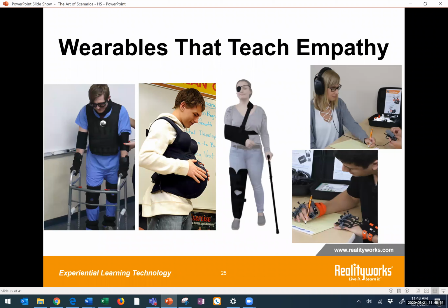Now, wearable simulators can be used in scenarios, and they're a great way to teach empathy and other soft skills such as patient communication. So here's just a snapshot of some of the wearables we have that teach empathy. Now we have a geriatric simulation suit, our pregnancy simulator, hemiplegia simulator, and also a trio of hearing impairment, arthritis, and a visual impairment simulator. And of course, all of the curriculum lessons that go with each of these products do include scenarios. And again, you can access all of those scenarios at the link provided at the beginning of the webinar.